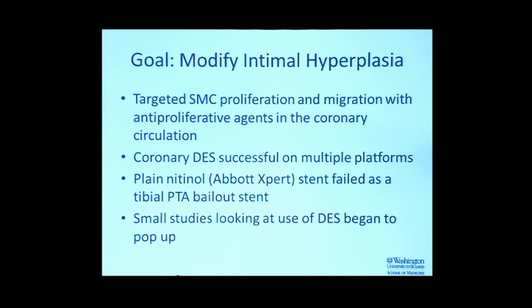So if our goal is to modify the intimal hyperplasia process, we're targeting smooth muscle cell proliferation and migration. And as we know, the coronary drug-eluting stent has been successful, multiple platforms, multiple different agents. If we look down in the tibials in terms of what we used as bailouts for our plain balloon angioplasty, there was a very quietly conducted study of the Abbott Xpert stent. This is a very delicate little nitinol self-expanding stent that travels through a 4 French platform.